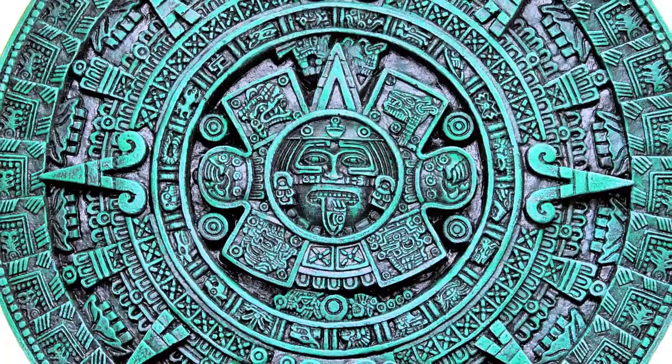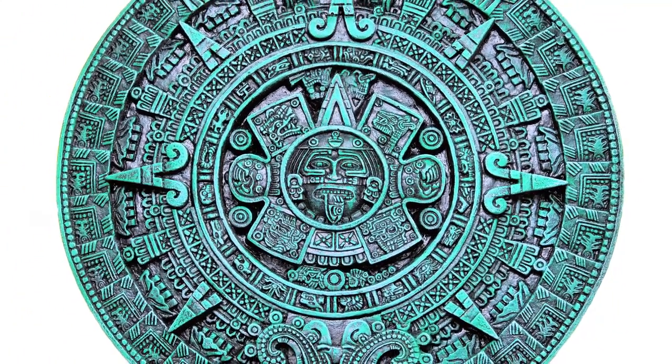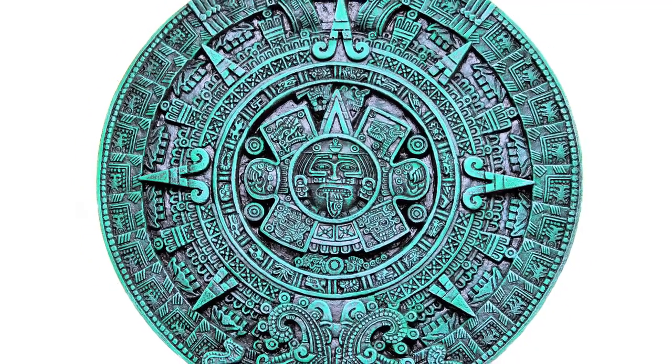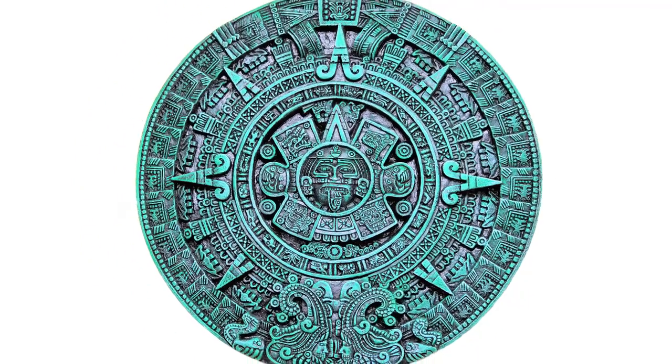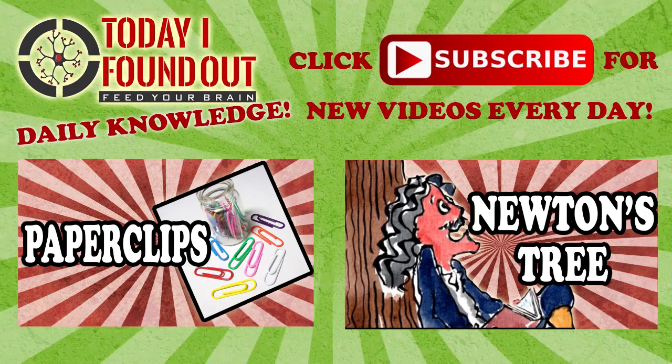Another aspect unique to the Mayan calendar is what is called the calendar round, which is a cycle lasting 52 years in which every day has its own individual name. None are repeated.